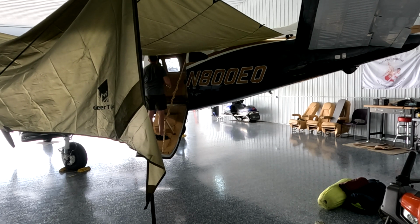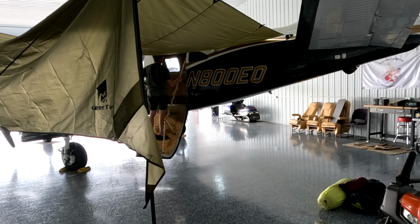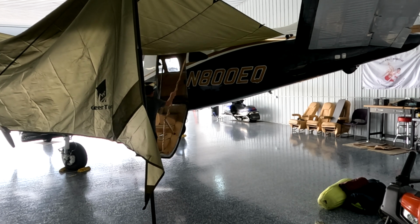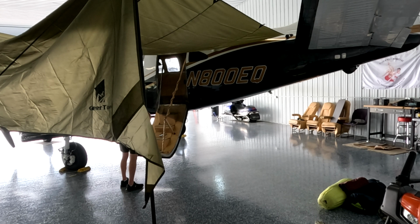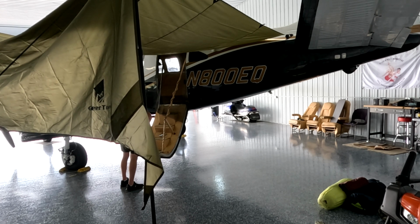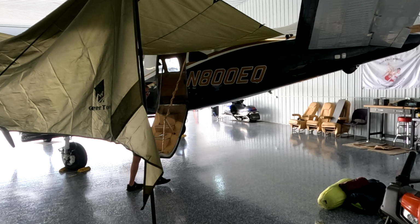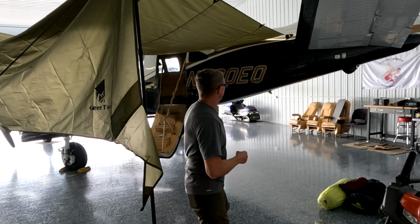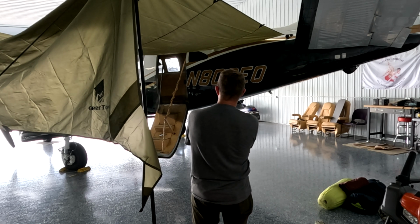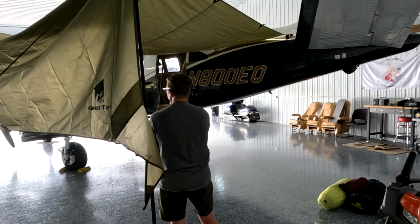That keeps the majority of the mosquitoes out. Some of the mosquitoes out. It's going to take a little figuring to get the mosquito netting to sit just right. But I can do it.